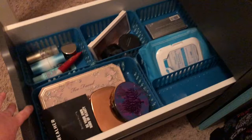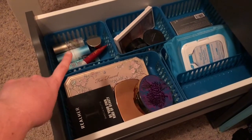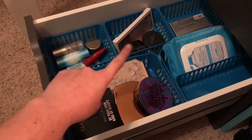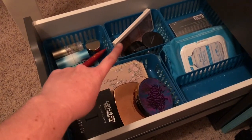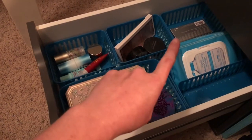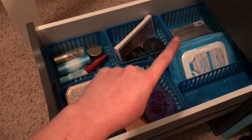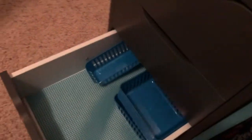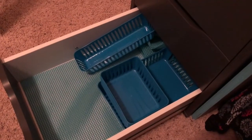Fourth drawer has an overflow of some palettes, some extra primers and things. These are just extra products I'm not quite sure what to do with. Back there are the pure lashes that we got in a BoxyCharm, and then I just have some makeup wipes. And our very bottom drawer is just empty with some extra bins in it.